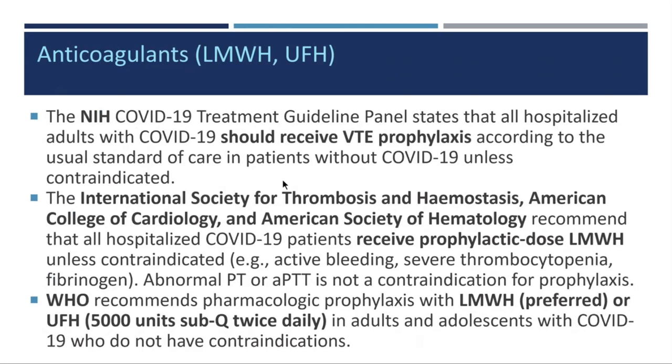In general, NIH recommends that patients with COVID-19 should receive the appropriate VTE prophylaxis, unless it's contraindicated. Other organizations also recommend this, such as the International Society for Thrombosis and Hemostasis. The American College of Cardiology and American Society of Hematology also recommend that patients with COVID-19 receive prophylactic dose low molecular weight heparin unless contraindicated. WHO also recommends either low molecular weight heparin or unfractionated heparin in patients with COVID-19 unless there are contraindications. So these institutions pretty much advocate the use of prophylactic dose of anticoagulants, but whether or not they would need therapeutic dosing, it's still being investigated.